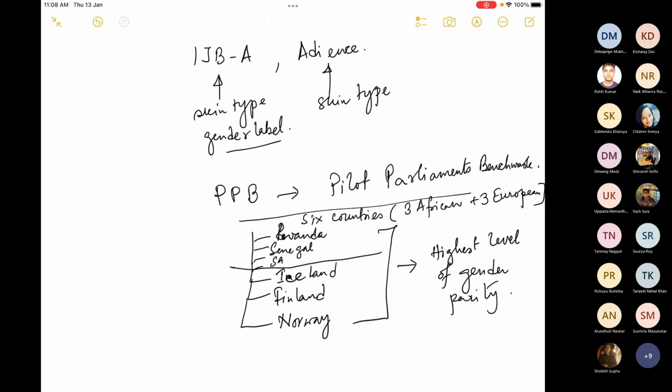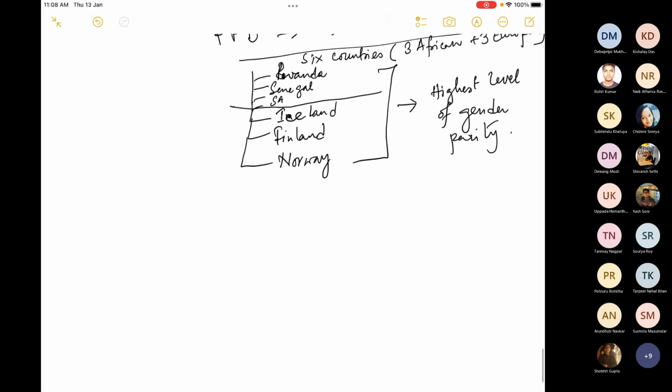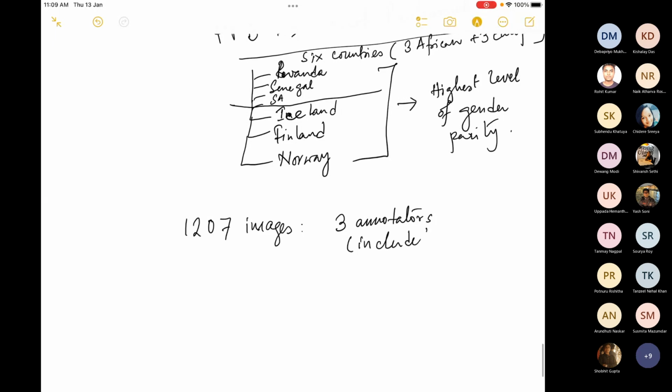Now, since this was a benchmark that the authors were preparing by themselves, they took a much more holistic method in order to annotate this data. So, as I told you last day, they chose 1207 images which were annotated by 3 annotators. Unlike the other 2 benchmarks which were not theirs, this one was their own data that they were releasing, and that's why they took a much more holistic method. So they had 3 annotators annotating the data, including the authors.